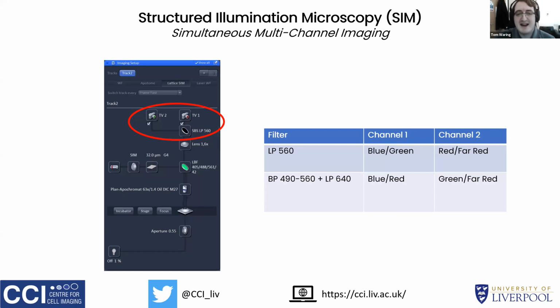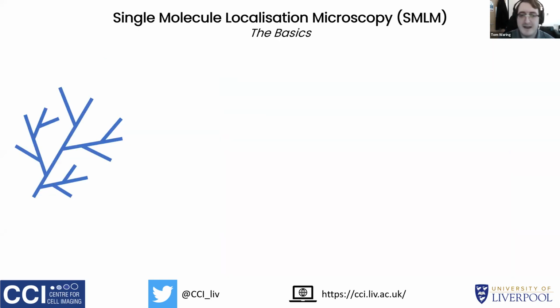But this can be a very powerful technique if used correctly. And just to touch again on something that Marco mentioned in his presentation, the Elyra 7 is a dual camera system. So with the filter setups that we have, you can actually image up to 4 colors simultaneously. So when you think about this combined with burst mode and leap mode imaging, you can do very quick, high resolution imaging with 4 colors simultaneously, which is very exciting for me anyway.